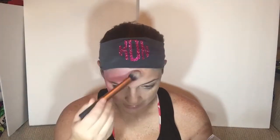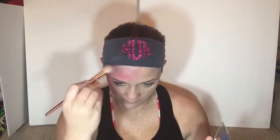Okay. So I think I'm going to start with the blue. Just lightly get some of that color because that's kind of intense. And I'm just putting that on the perimeter. It's funny, it looks a lot smoother in person than it does on camera. Camera looks kind of chunky. Alright, so now I'm going in with the purple color. And I'm going right over that blue.